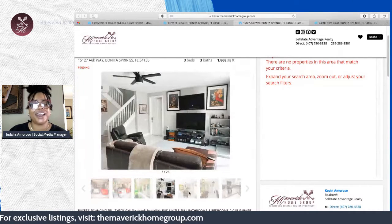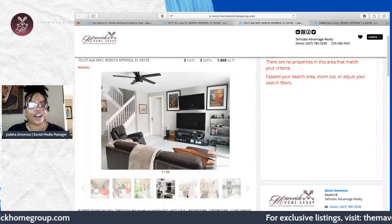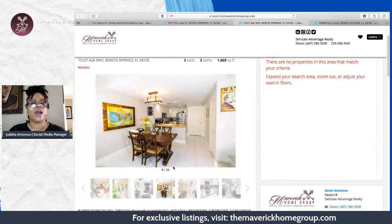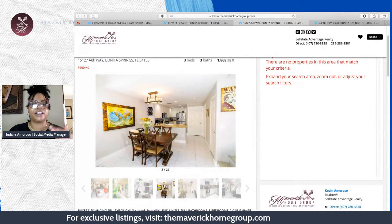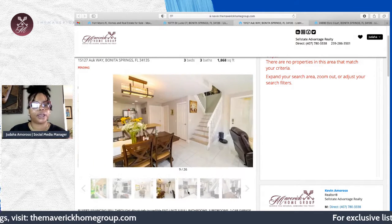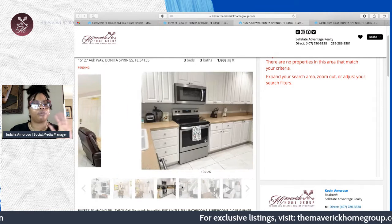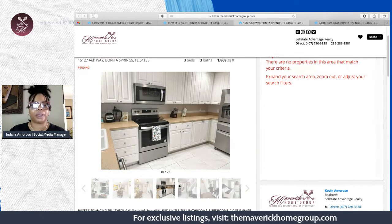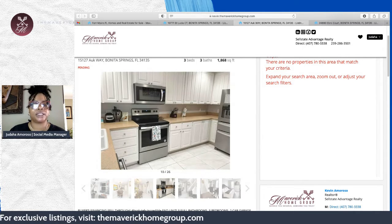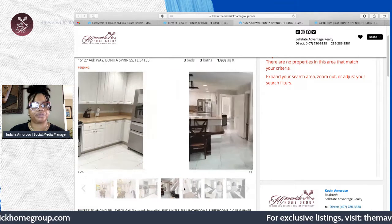And then we come in, and this home just feels so cozy. Looking at it right now, it feels like I could come in and make it my own home. I'm loving how we have the kitchen, and then we have the dining room. So we kind of have a semi-open floor plan, as we can see right here in the pictures. So you know me, I love a nice open floor plan. And then we have updated appliances, a lot of counter space, cabinets, drawers, top and bottom.